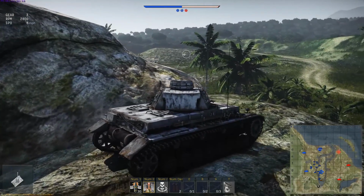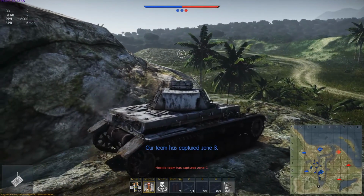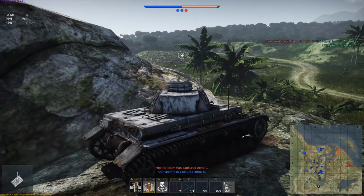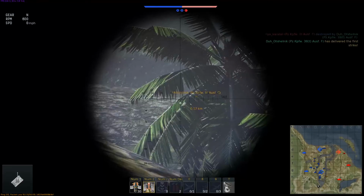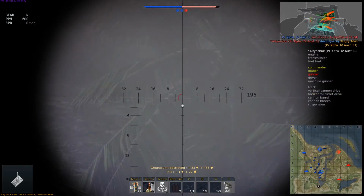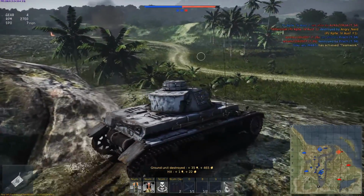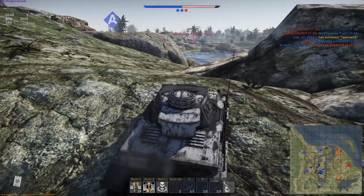Well, I see him. He's over here behind this hill. I don't particularly want to turn my back to him and start messing with the other guys. I need to get rid of him first. I need him to get out from behind that hill. So here comes some arty. Oh, and he's coming out. Oh, that was nice. Didn't even really need my arty. But better safe than sorry.